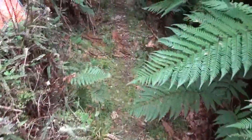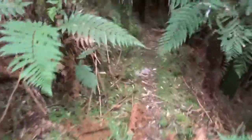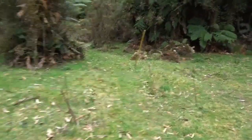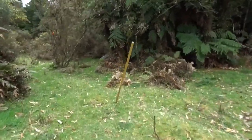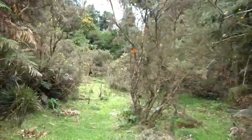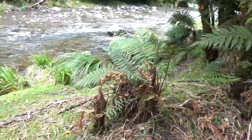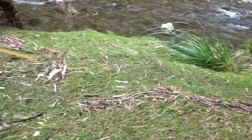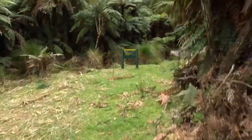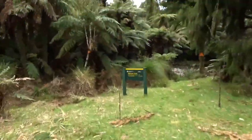Back onto single track for a while. Back onto farmland. It's been marked with these stakes and orange triangles as well. There's a massive flood came through here. Look at the damage it did to the pole. That's a metal pole. Strange place for a sign.